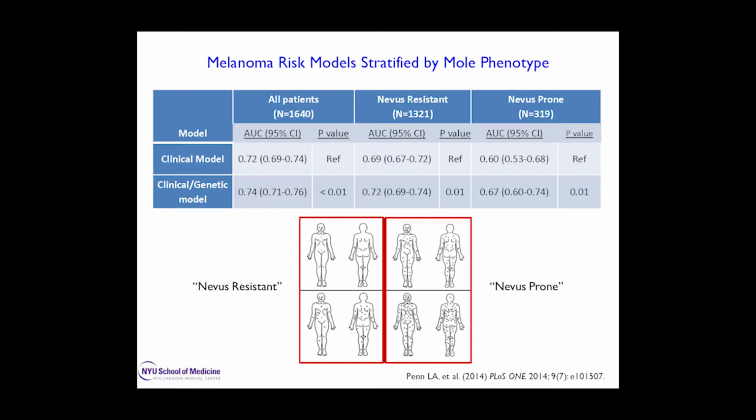Now you can see the model doesn't do so well, because that factor of having lots of moles, which was sort of driving the risk, is present in both groups. So you're now relying on other things, and the model really doesn't do very well. But when you add the genetic factor and the indoor tanning exposure, we have like a 7% increase, which was really striking. If you look at these patients who are the ones that are clinically challenging, because they don't have a lot of moles, the clinical model was 0.69, and the genetics added about 3% with the UV exposure.